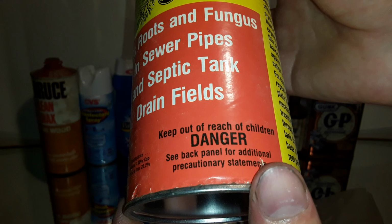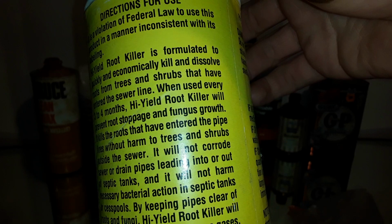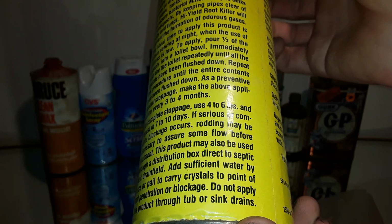This would have come in handy a few years ago. I know someone that just had to hire a company to come out and cut some tree roots that were growing into their septic line. Caused a backup all over the basement floor.